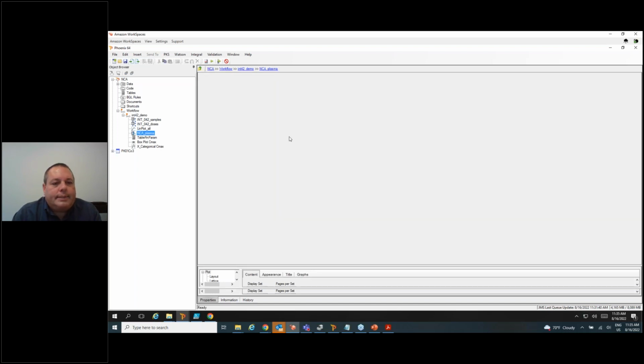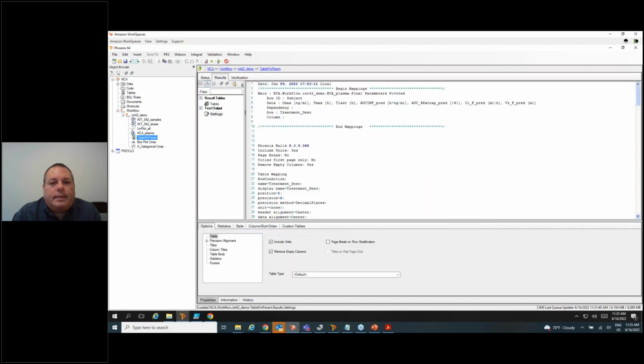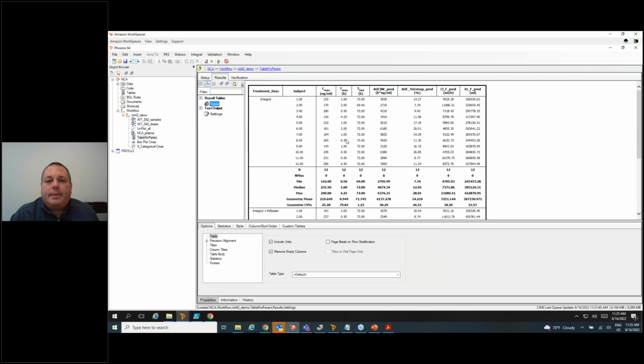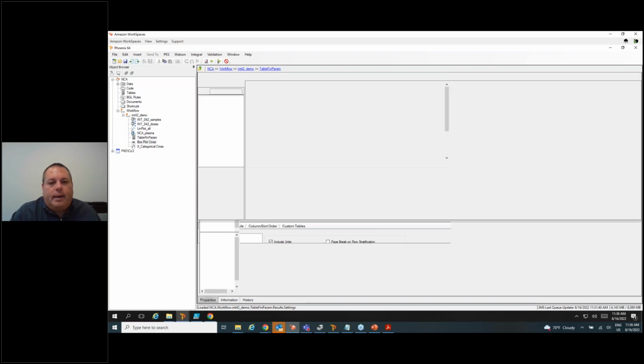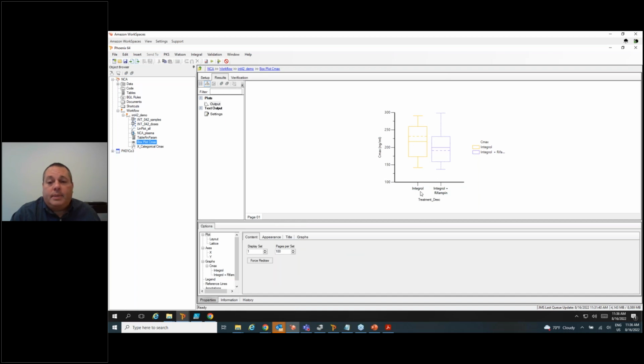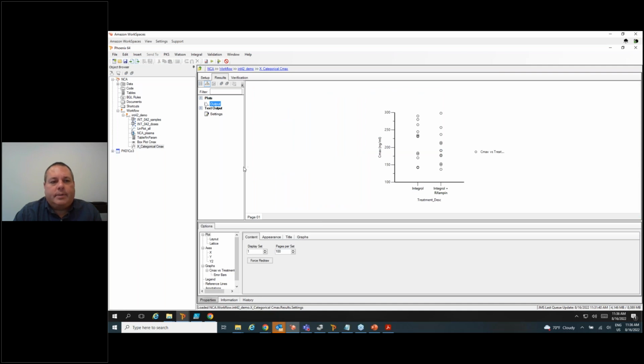The non-compartmental analysis object is here and has all of the PK parameter computations, as well as a table summarizing all of the final parameters such as Cmax, Tmax, AUC infinity, AUC percent extrapolated, clearance, and volume of distribution, formatted to different precision levels depending on the parameter. But these can all be set up by the user, as well as a box plot comparing Cmax for the two treatment groups, Integral and Integral plus rifampin, as well as an X-categorical plot comparing Cmax across the treatment groups.